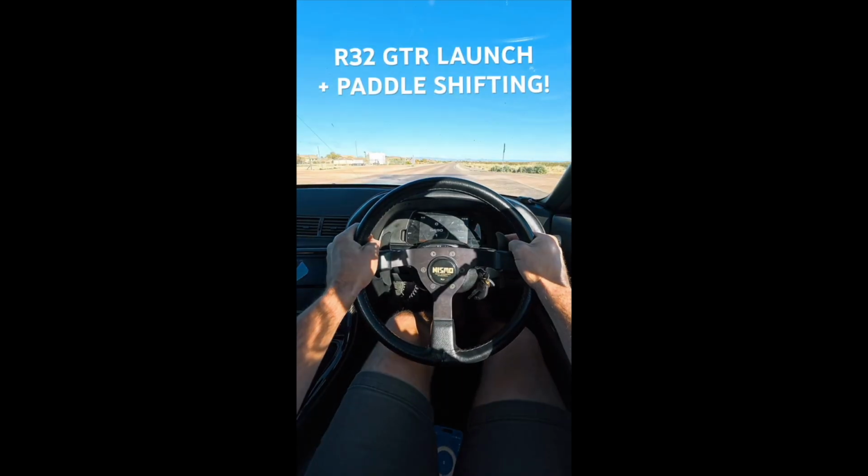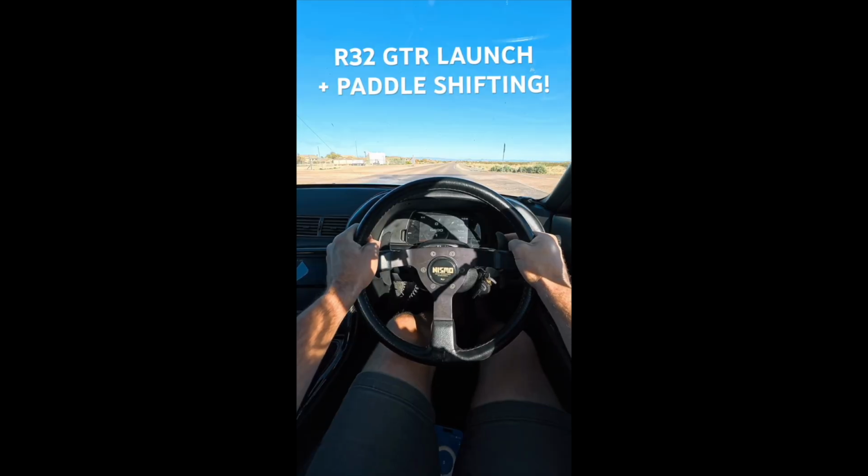I just wish the people would show off the downshifts more. I really want to hear what these RB engines sound like being downshifted like a supercar. I want to hear that rev matching, that throttle blip. I want to hear what it sounds like on an RB. All right, so now it's time for the dual clutch.